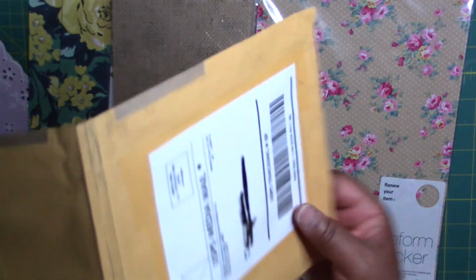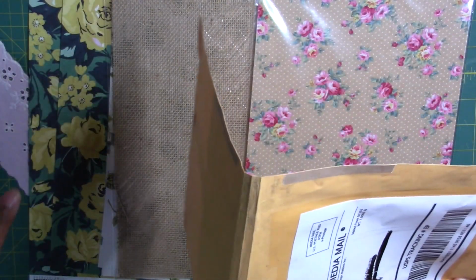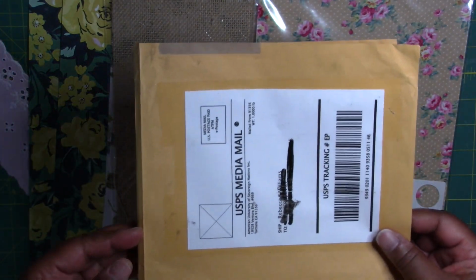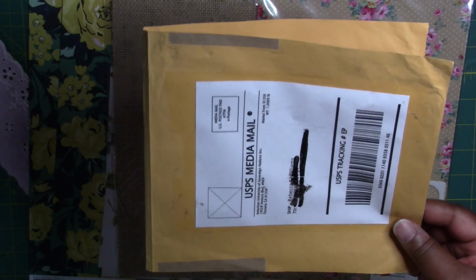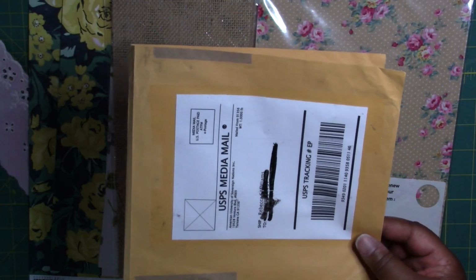This is an envelope that, when you order something small from Etsy, they'll send it to you like this. And that's what I'm going to use. I'm not going to let this go to waste or throw it in the garbage. All I'm going to do is recycle it.